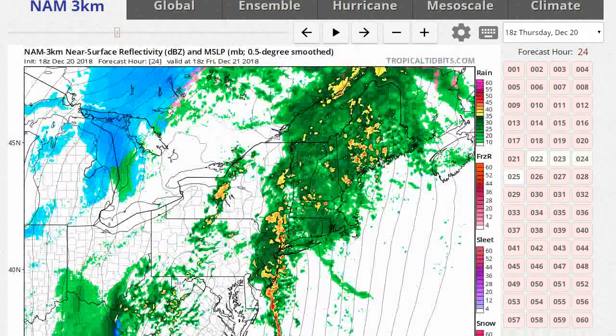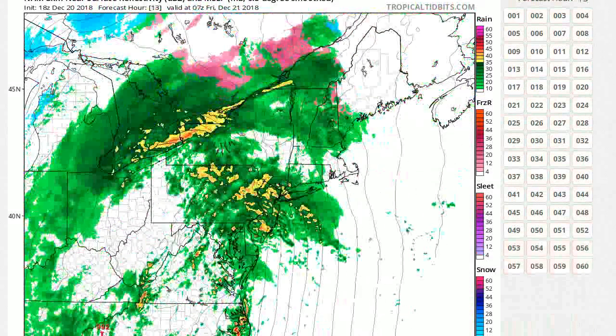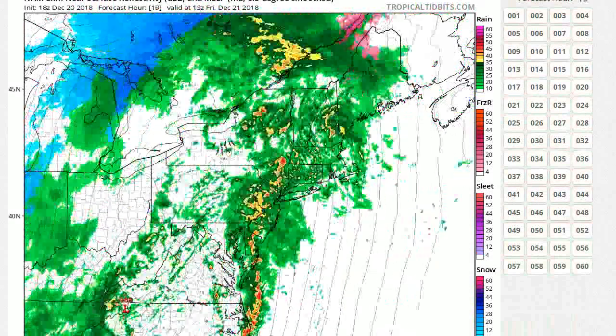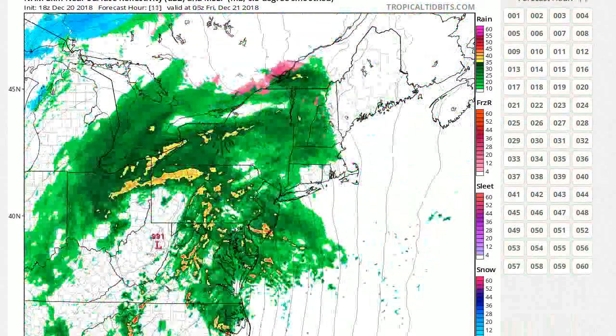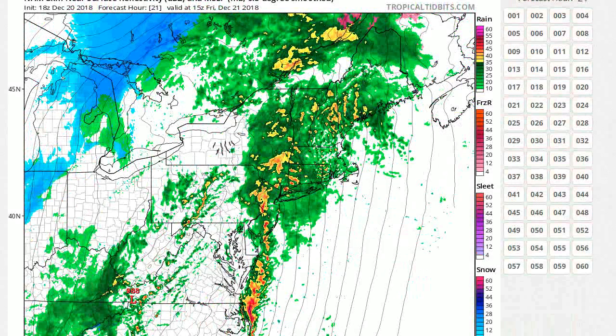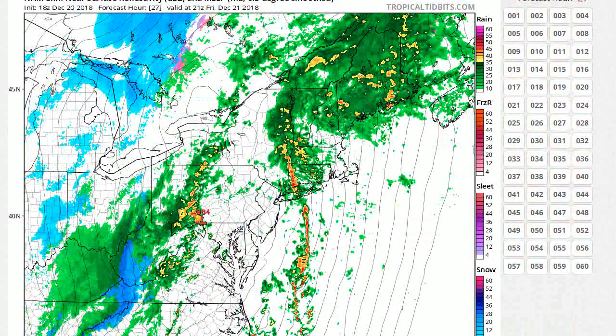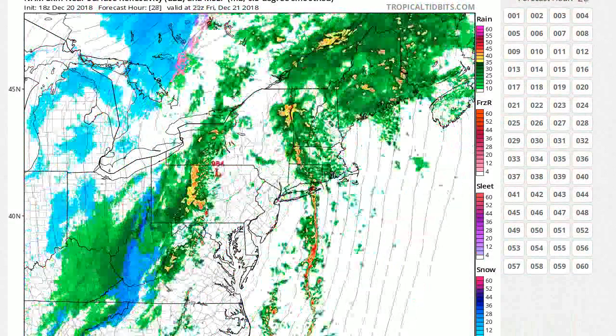Let's take a look at the NAM now. We're going to look at the NAM and see how that looks. Like I said, it has higher resolution here. You can see again that we have this really heavy set of showers that's going to come through in the morning hours. Now the NAM is a little slower with that heavier rain, maybe bringing it a little more in the afternoon.